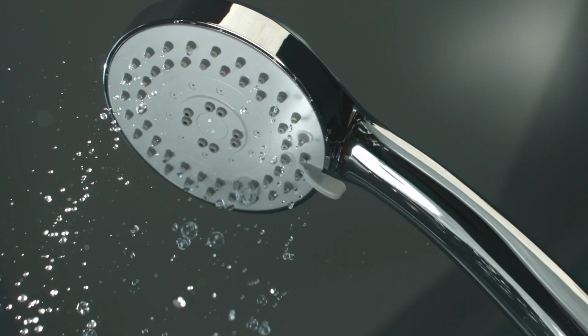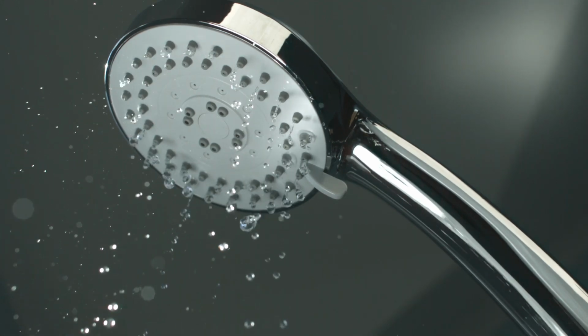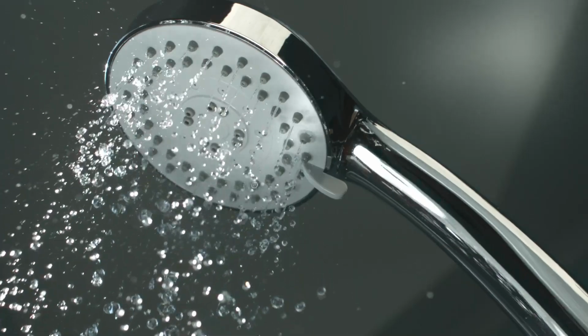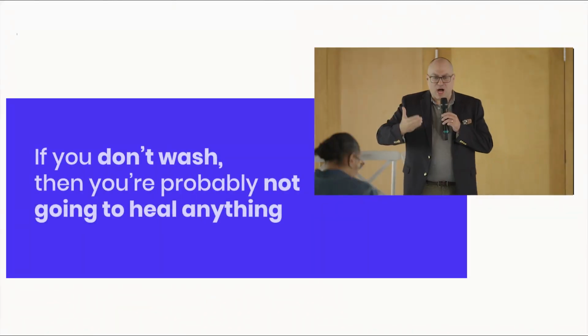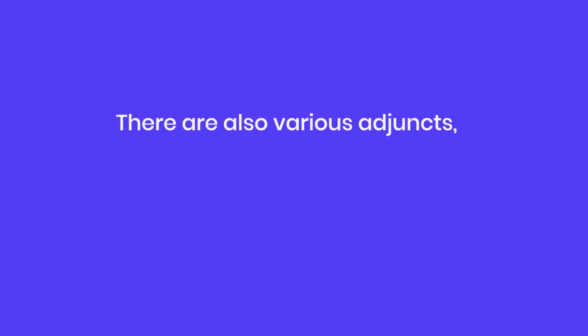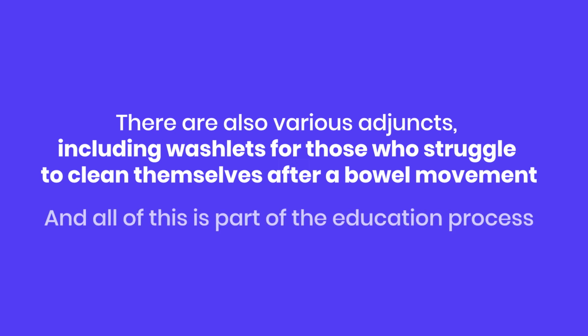That's amazing. I hadn't thought of using wax strips in the office. One of the things I did have on there, some other adjuncts, showering, the hand shower, I think very important. People actually putting water in there. I can't tell you how many people said, well, they told me I couldn't bathe, and I'm so confused. Because if you don't wash, then you're probably not going to heal anything. There are also various adjuncts, including washlets for those who struggle to clean themselves after a bowel movement. And all of this is a part of the patient education process.